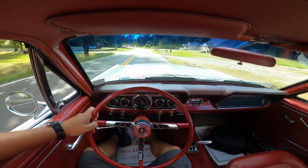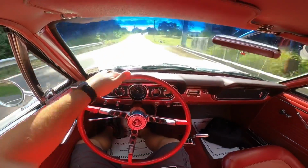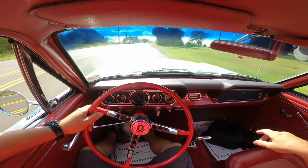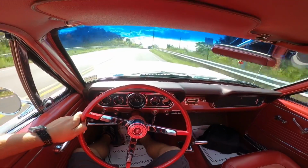Except for that passing gear. Oh, I got it to kick in. It may not be set up exactly right. I didn't think it was hooked up, but it definitely shifts down when I floor it. A little bit of a hesitation there when I did. So it is working.